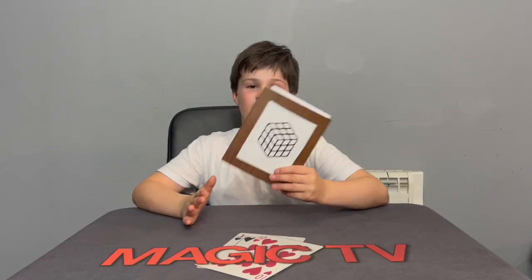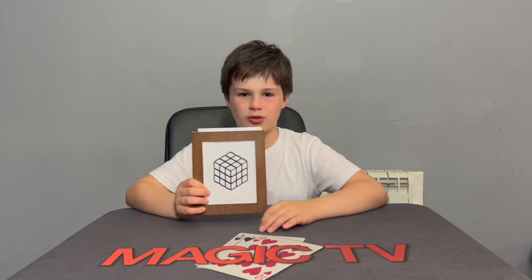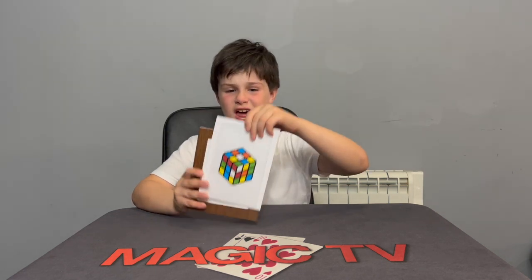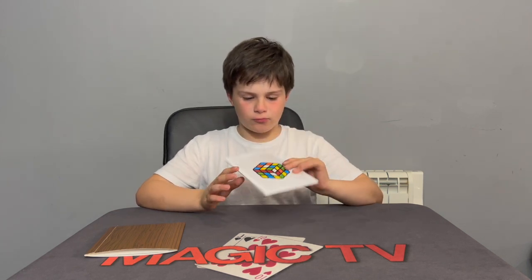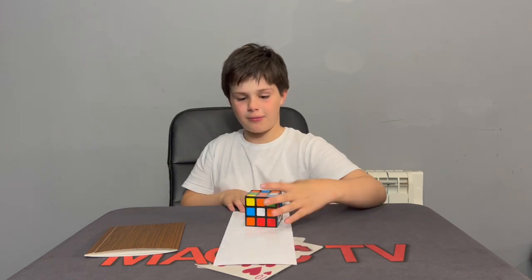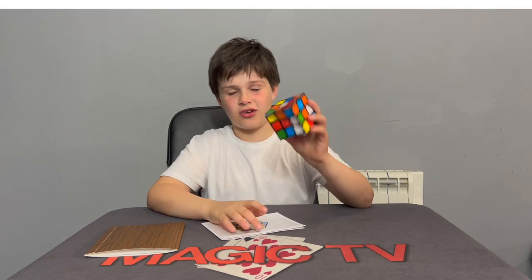Okay, so here I have a picture of a Rubik's Cube, but the thing is, this Rubik's Cube is not coloured in. So what I'm going to do is I'm going to snap my fingers, I take it out, and now you can see that the cube is actually coloured in. So we got this Rubik's Cube, but the thing is, it's not real. So what you have to do, you just open it up, and you can make a real Rubik's Cube appear inside. So that was 4D Rubik's Cube.